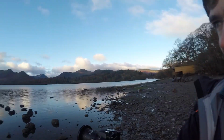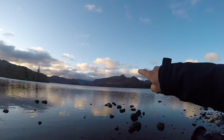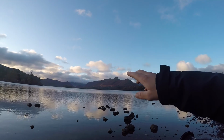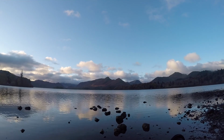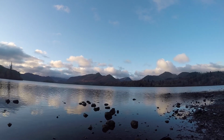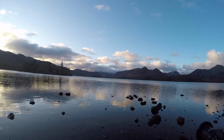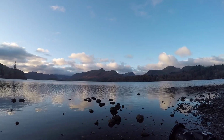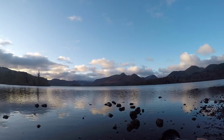Here it is. Right, so I'll turn the GoPro around. If you look just over here, you can see the bottom of the Catbells is just lit up, and the light's starting to creep up the side of the mountain, which is going to give me some real nice intense shadows. Like I said, I've done the long exposure already. I'm going to blend them both together in Photoshop, and then hopefully it will create something quite special.